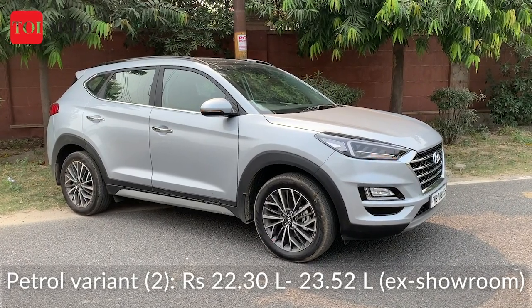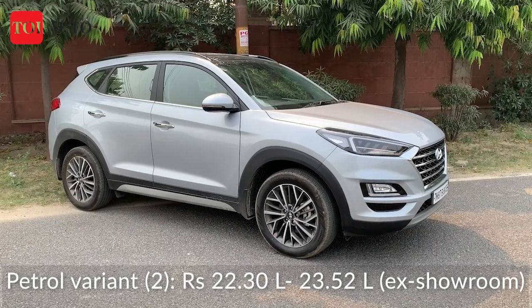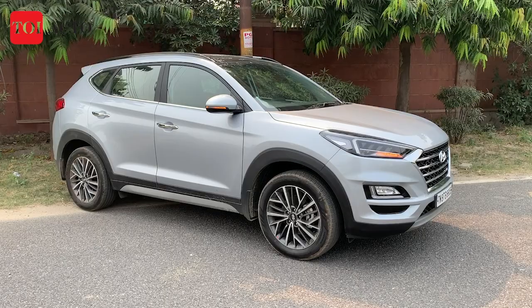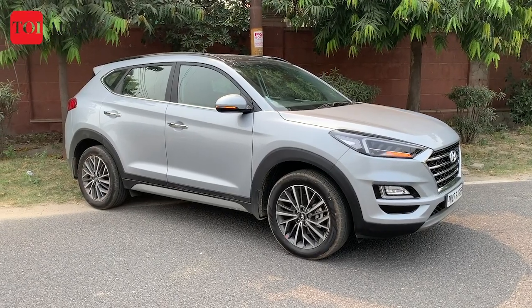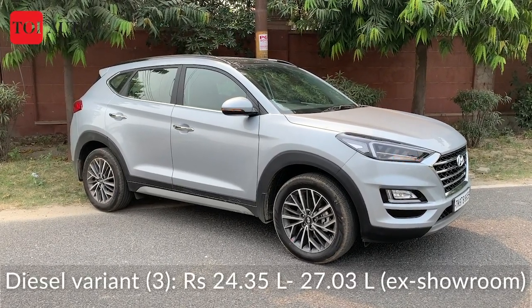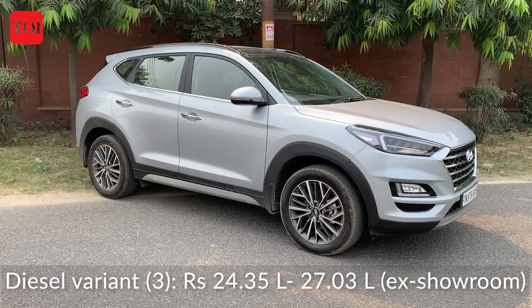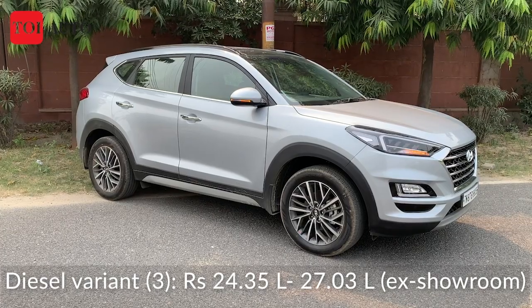There are no direct rivals, but the likes of Jeep Compass Trailhawk do put the Hyundai Tucson into a competition space. For the 4th generation, it should come to India somewhere around 2021, and Hyundai says Tucson is a brilliant upgrade over the all-new Creta.